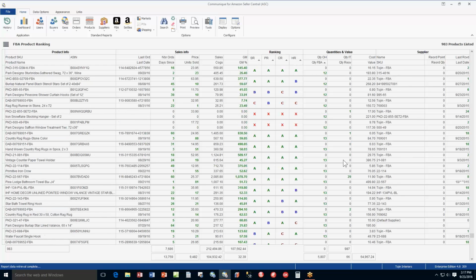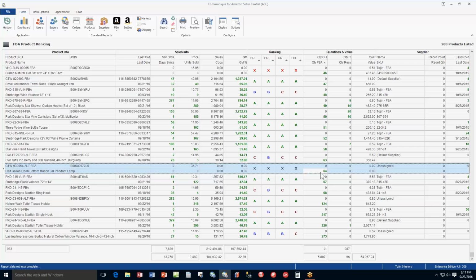All right, so really what we want to do is we want to see something like that. We want something like that, that's important. And quite frankly, those items that you're talking about, without knowing the particulars and seeing your data, I can't say for sure. But this would be an example of where you have a quantity of 64 at FBA, for example, and you look at this right here, it's got X's all the way across the board. It's doing nothing for you.